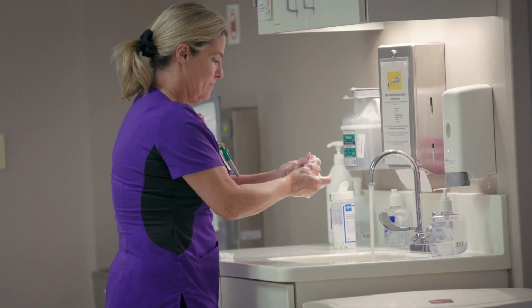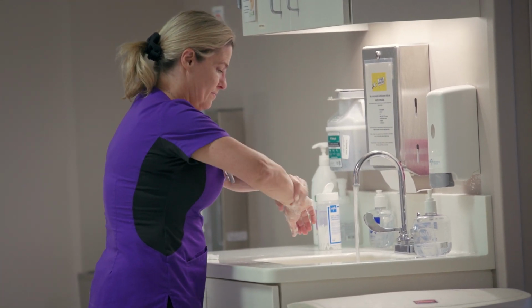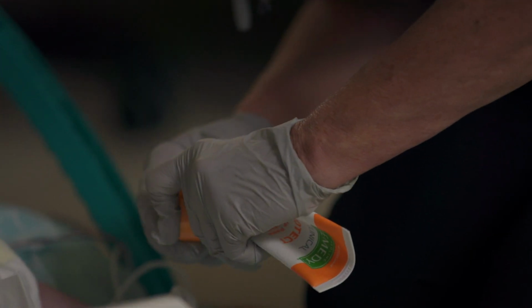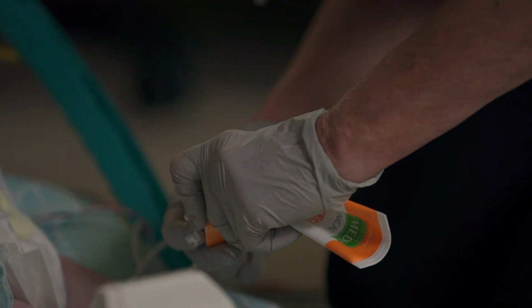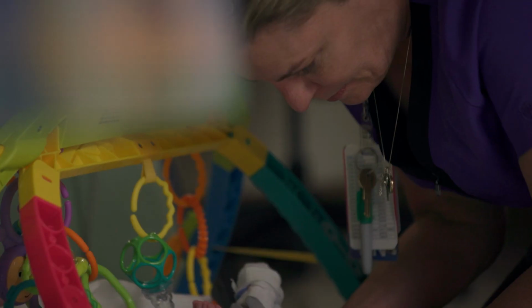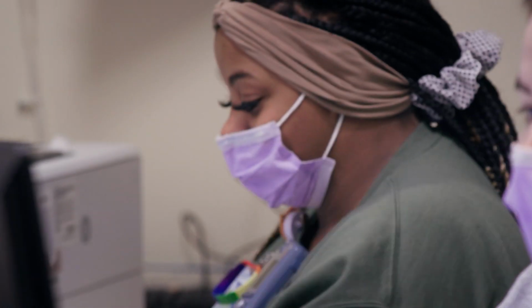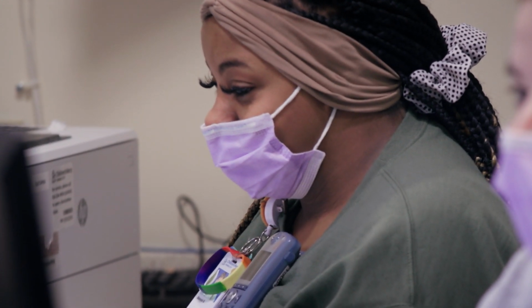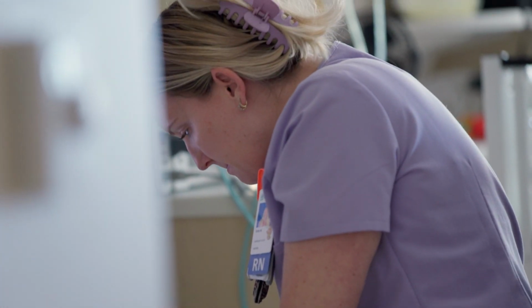Support is a big theme in our culture. If someone is having a hard day, we help them out. Our nurses are empathetic, understanding, and definitely detail-oriented. Our patients are tiny, our doses are tiny. We are constantly double and triple checking things. A successful NICU nurse is someone who is committed to being a lifelong learner and invested in change, so we can continue to provide our patients with the very best, most evidence-based care.